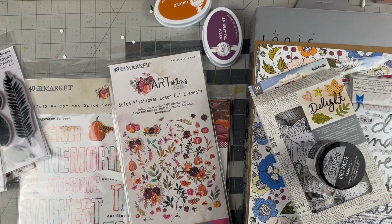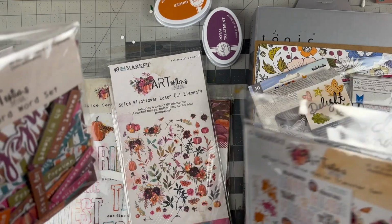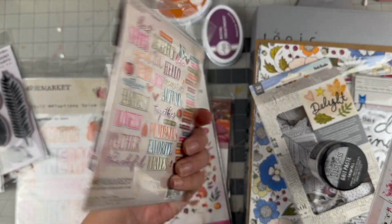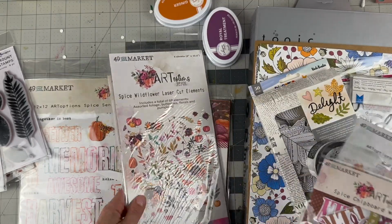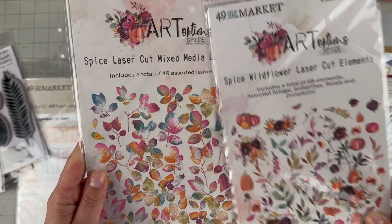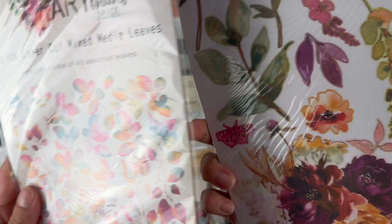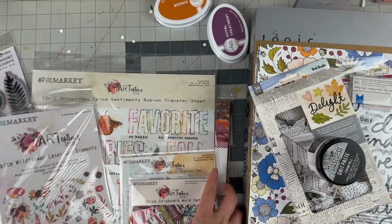I got peer pressure from a scrappy friend who was encouraging me to buy it. And I was like, you know what? Let's be honest. Yes, if it sells out, I will be disappointed. Look at those gorgeous colors that I don't have. And of course, my favorites are always these laser cut elements. So I got the mixed media leaves and the wildflower elements. So just look how beautiful those colors are. So like I said, I know you've probably seen this collection.